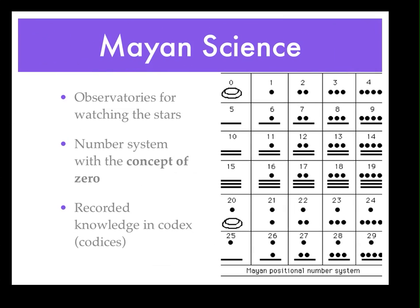Then everything changed. Let's take just a brief look at the science of the Mayans. The first thing is that they built observatories for watching the stars, as I mentioned. Another thing is they developed a number system that included the concept of zero, which is really kind of an original idea, the concept of nothingness. Many other civilizations lack this idea, and they recorded their knowledge in codex or codices, which were big books. Unfortunately, the Spanish, after they came in, burned almost all of them, and we only have around 3 left today.